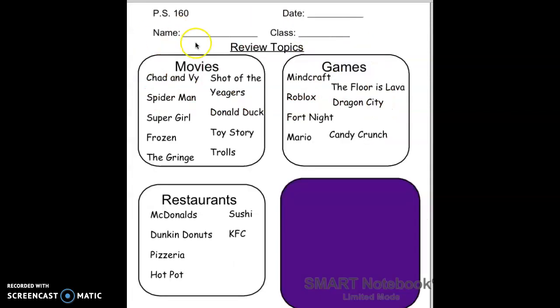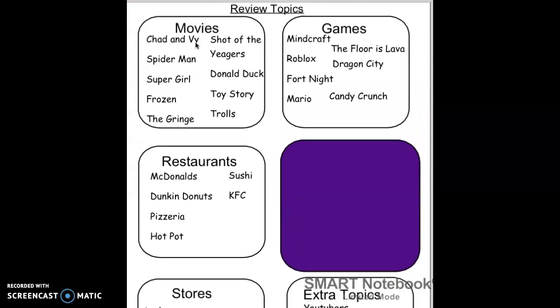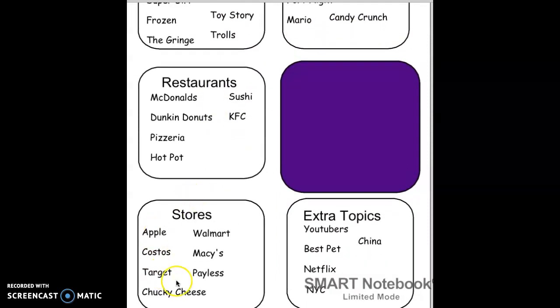So these are different review topics that you could choose from. I know it's a little overwhelming, but take a minute to think about it and pick a thing that you would like to write a review on. You could write a review on movies. These are different movie examples. These are different games that you could write a review on. Restaurants, stores, and other topics too.